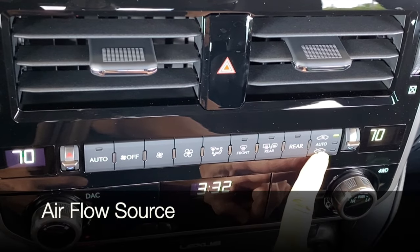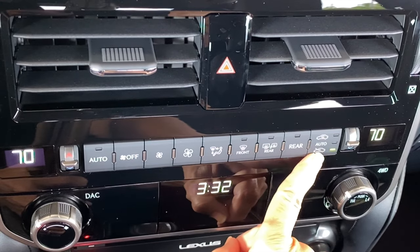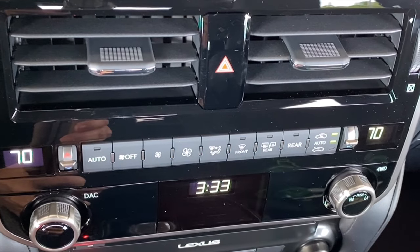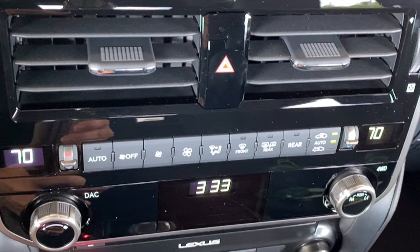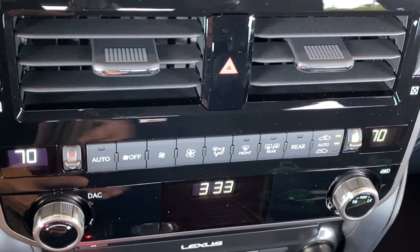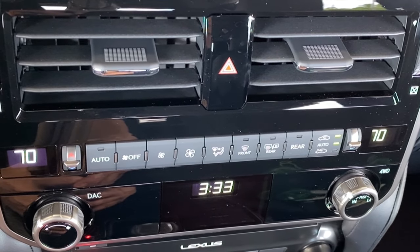Where would you like the air to come from? Recirculating air, outside air, or let the vehicle decide by selecting auto. Auto is going to use the smog sensor on the vehicle as well as the vehicle's speed to determine whether or not to use recirculating or outside air.